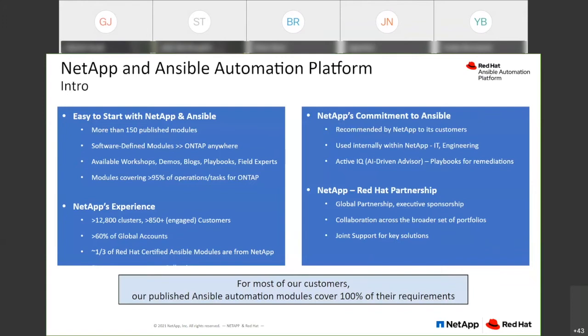Those modules work with our portfolio, specifically in the context of ONTAP. If some of you are familiar with our ONTAP operating system, it doesn't matter if it's the physical appliance that runs ONTAP or software defined in some of the cloud instances, the hyperscalers, the same modules will work against the same ONTAP technology. We have a lot of resources available to start with.